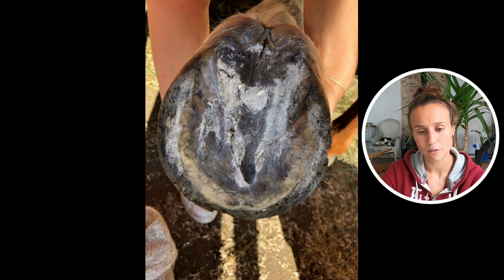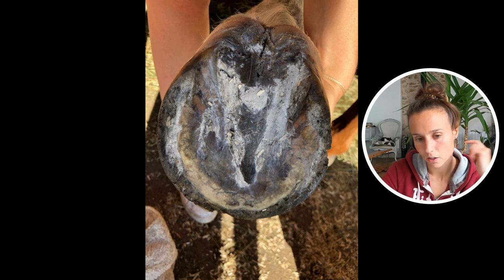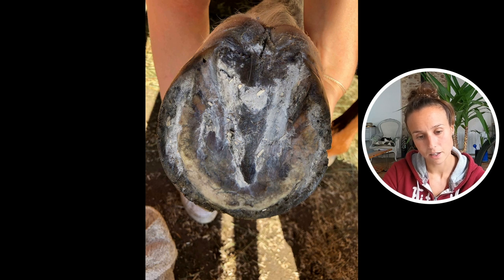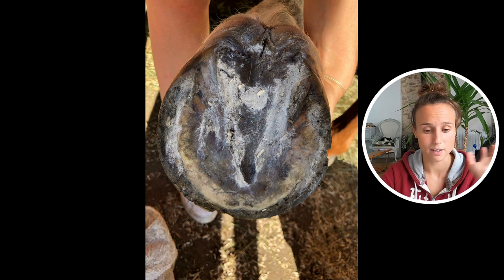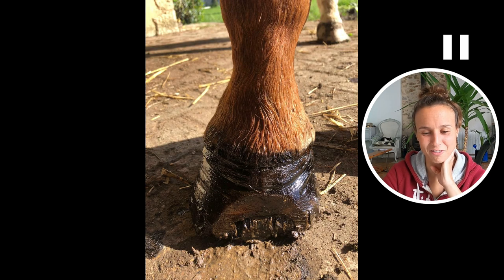And the next picture is the front left from underneath. So you can see that it is much cleaner. I mean, there is a lot of Artimed on this picture, but it is cleaner. The wall is a little bit tighter and stronger. The sole looks better. Can't say much for the frog, but it looks like there is a little bit more material, but I'm not sure. I need to be there in person to make sure of it. And I've advised to put some more Artimed between the heel bulbs to prevent any thrush going up there too much. The heels have grown a lot, so that will need to be addressed. Otherwise, that's really cool.